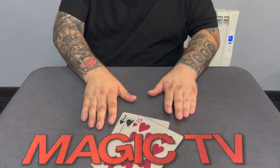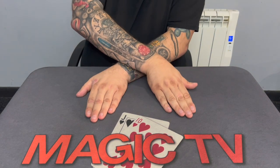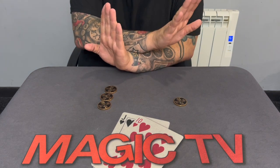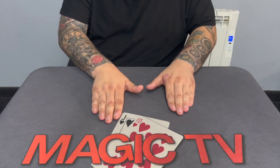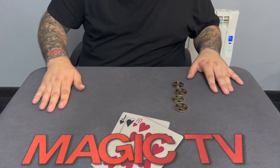So that's 2 and 2. I'll do this one this way. We'll cross hands just to make it a little bit more interesting. That's coin number 3. The last one, hardest one, let me go back the other way. The reason this is the hardest is because there's a rule in magic. You have to do something a little bit different. So for the final coin, I'll make the other 3 jump back to join it.